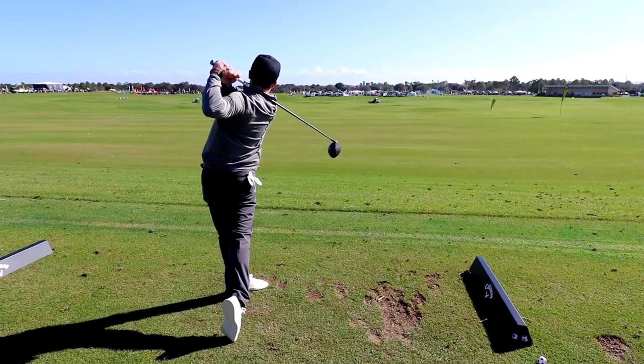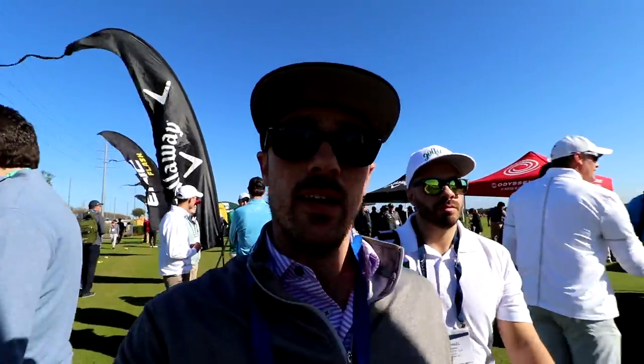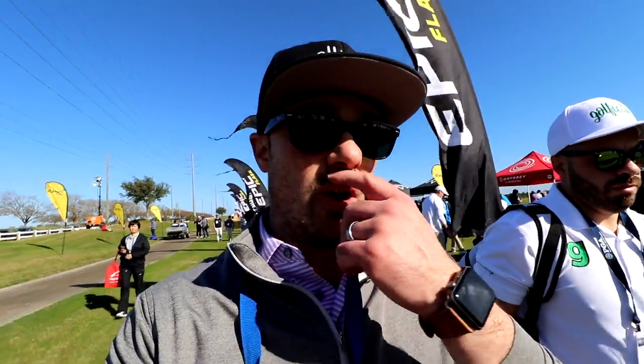All right, so that's the Epic Flash. I'll tell you, I feel like I hit it well. If you remember, a while back, before I went to the TS, I was going through a fitting, and one of the clubs that I hit well was the Rogue. So I feel like I do hit the Callaway clubs well. If you're a Callaway guy, I think it's definitely worth a try. It's a great club. Not taking my TS out of the bag anytime soon, but it's a great club for sure.